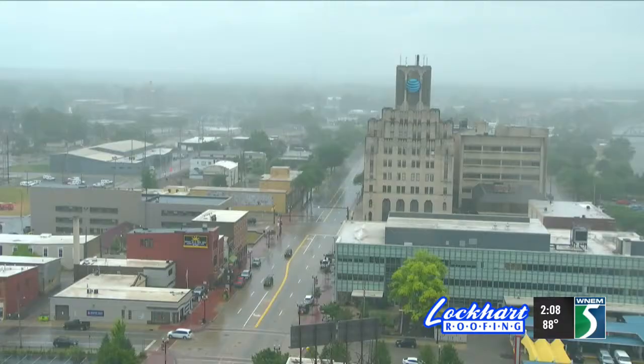Now, back outside and kind of getting us up to date, you will see that we do have some rainfall for some of us. So here's our camera here in downtown Saginaw. I'm actually hearing here in the building the rain kind of coming down on the roof. So we are working through some heavier downpours for some of us, of course, with the heat and humidity.